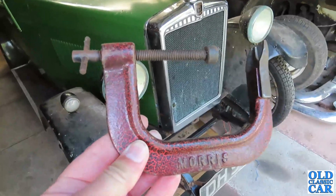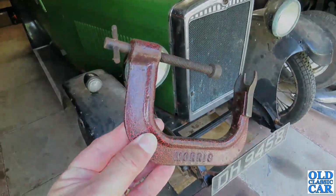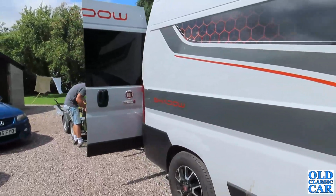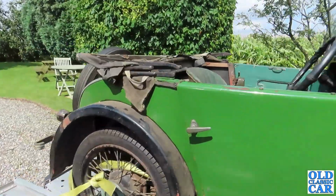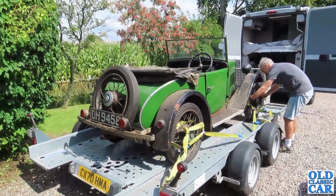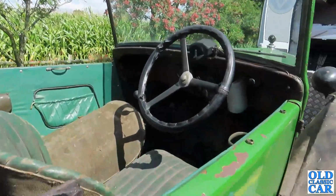I'm sure you all know what this is. Well, the big day has arrived. The Morris is off to a new home. Kind of a shame, but it's in good hands. And like they say, close of one chapter, the start of a new chapter. What will replace it? Will anything replace it? That's the big question, but I'm sure something else will come along before too long.